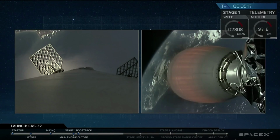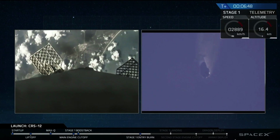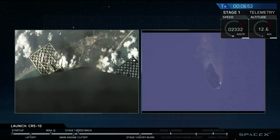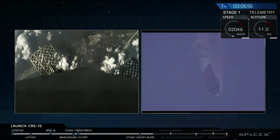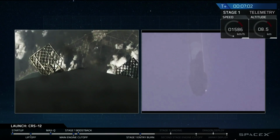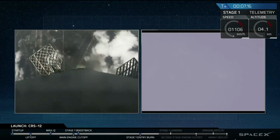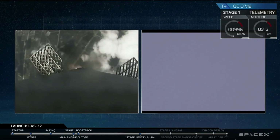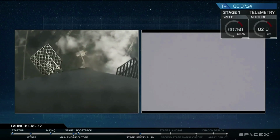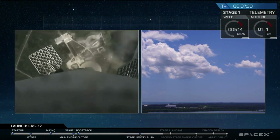That first stage is about 1 minute away from the entry. You can see the rocket start to vibrate around as it hits the thicker parts of the atmosphere. In about 10 seconds, that center Merlin engine is going to ignite once more and set the rocket down. Landing burn has begun. On the left-hand side, you can see the first stage approaching the pad. And on the right-hand side, you see the pad shot. Let's watch it land.